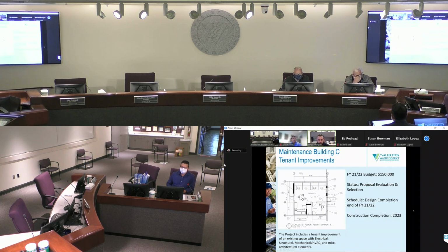Currently, we have solicited proposals from local qualified architects in the area who have experience doing this type of work for other agencies in North County and within the county of San Diego. This project is budgeted in the fiscal year 21-22 budget. Its current budget is $150,000. We have 4 proposals sitting in front of us, which we plan to evaluate this week and make a determination on the most responsive architect and proposal we receive. And with that, it's our schedule to complete design by the end of this fiscal year, so in June. And then we will have a construction completion at some point in time in 2023, if not earlier.